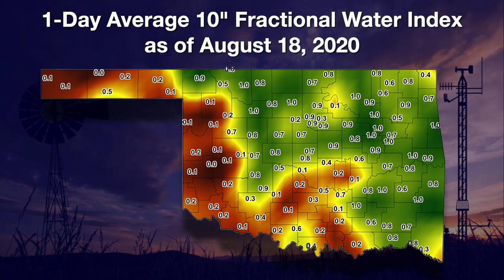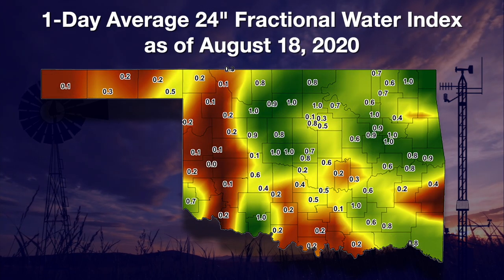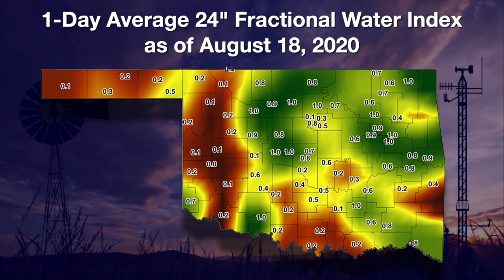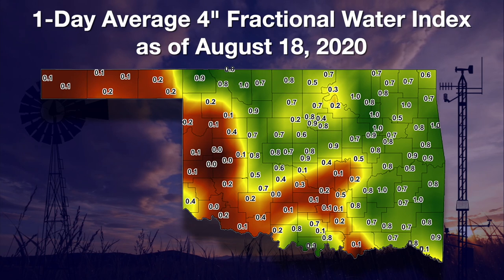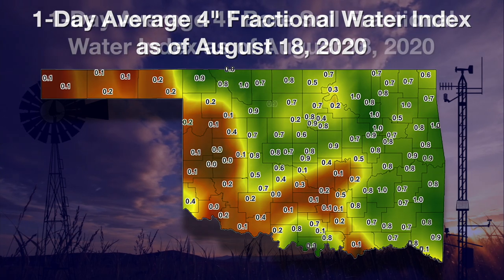The numbers in the red areas range from 0 to 0.2. The green areas are in much better shape. It is the same story when we look at different depths. At 24 inches, much of the same western counties are showing up as red, or less than 0.2. At a shallower level of 4 inches, it mirrors the 10-inch numbers. However, we start to see even more of the 0.0 numbers, indicating very dry conditions.